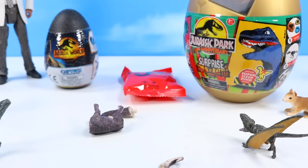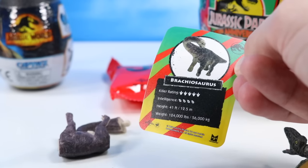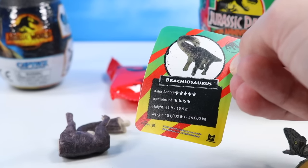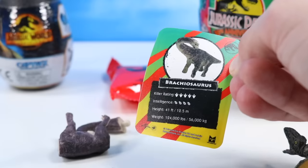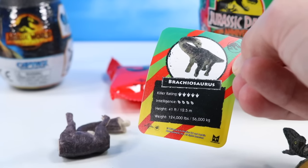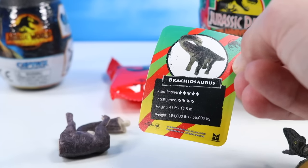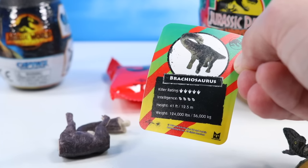This has got to be a Brachiosaurus. Anything with a bio card is my favorite. Brachiosaurus, killer rating, 5 dinosaur footprints, intelligence, 4 eyes. Are those eyes? Height, 41 feet, 12.5 meters, weight, 124,000 pounds, or 56,000 kilograms.